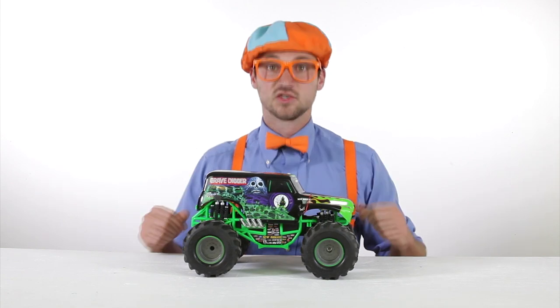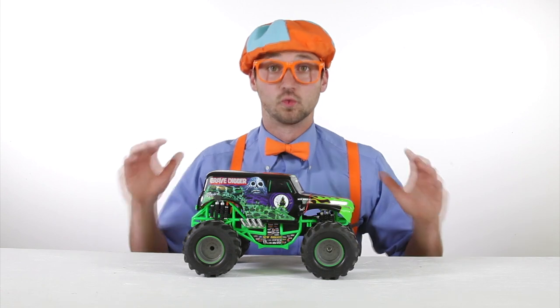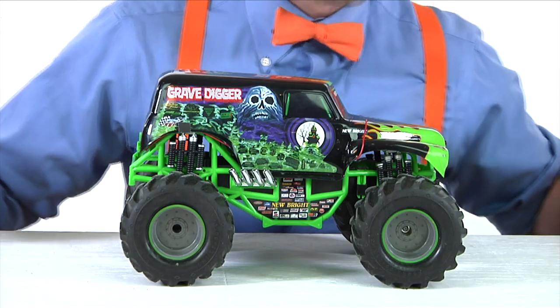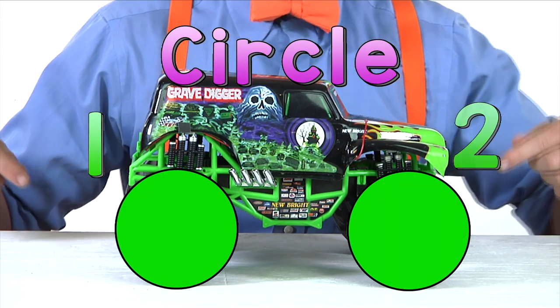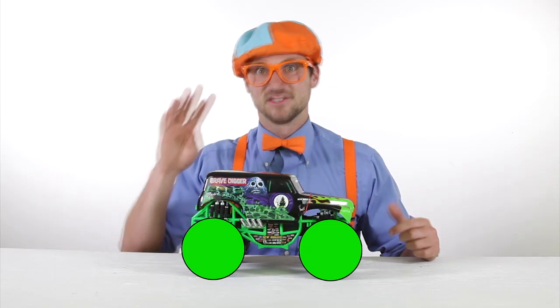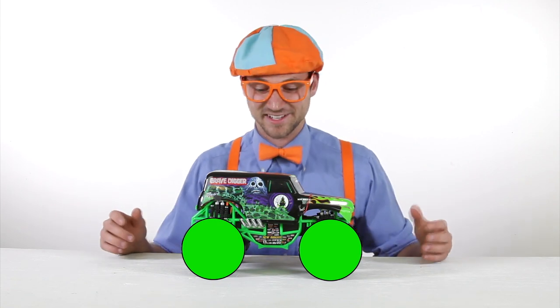Look at this Grave Digger. Let's learn the shapes that make up this Grave Digger. Okay, the wheels and the tires, yeah, they're a circle. 1, 2. There's two circles. Oh, but then there's two on the other side, so there's actually four circles, four wheels, and four tires.